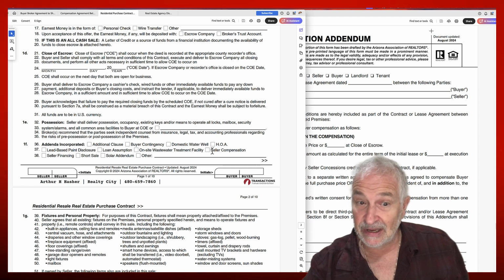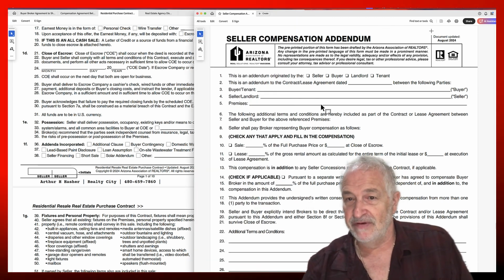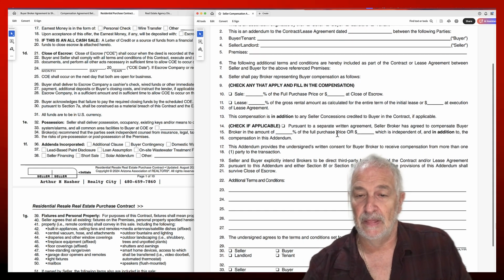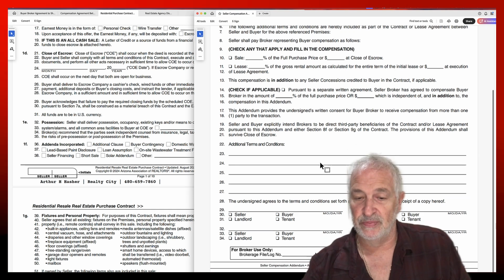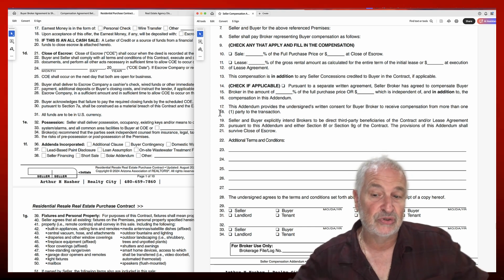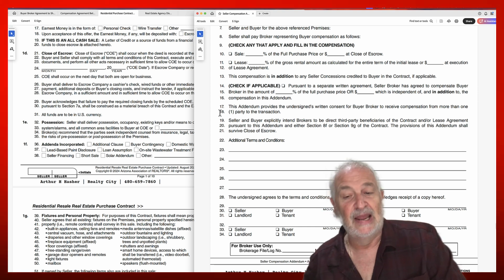Again, here it is, seller compensation. That's this form. Fill this out with what you negotiated on the compensation with your buyer broker. The percentage, everything gets in there, plus any additional terms you want to put in there as well. This gets attached to your purchase contract, and then it goes to the listing agent, who sits down and talks to the seller, and they make a decision.